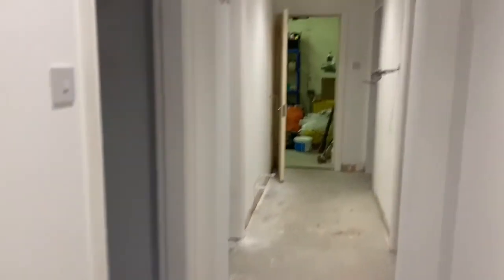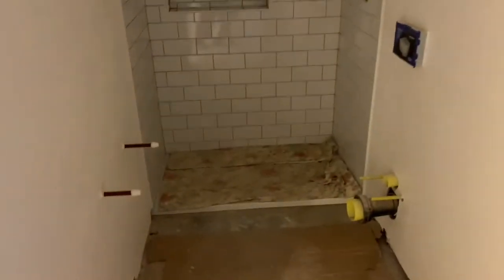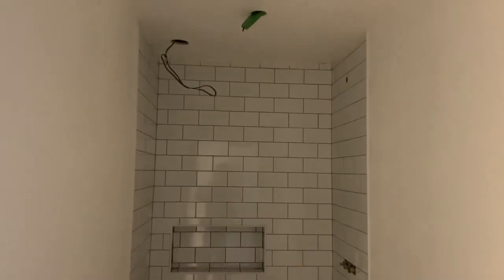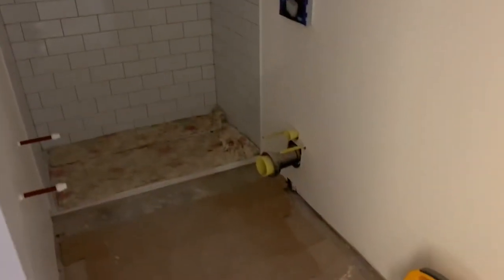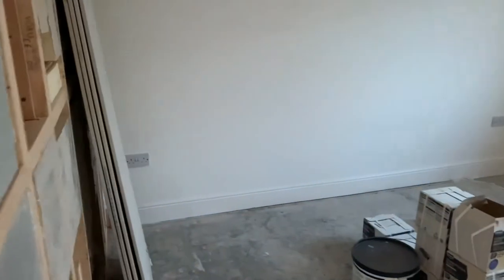Just coming down the hallway into the master bedroom here. The tiler has actually started, which is fantastic. He's just got to do a little bit of grout in that ingress, and then that should be done. Once he's out, I can start fitting the bathroom and getting that one finished off. The master bedroom is pretty much ready to go.